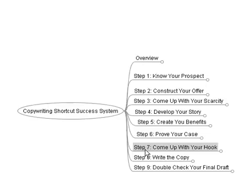Step 7 in the copywriting shortcut success system is coming up with your hook. What you've done is you've gone through the pains, fears, and frustrations that you figured out for your prospect and the ideal solution that they want. You've constructed an offer that helps alleviate all those pains, fears, and frustrations and gives them the picture that they've been picturing in their mind.